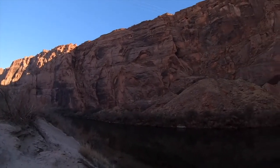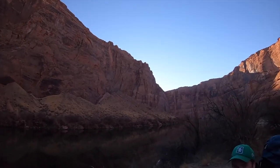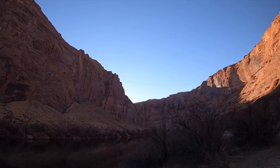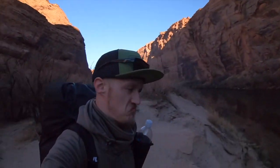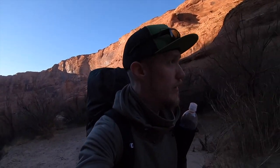Well, here we are, beautiful Colorado River. Pretty solid echoes. Pretty solid. We're just trying to decide where we want to set up. I think we're going to have a little lunch right now and then maybe just hike around a little bit more here and try to see what other cool stuff we can find. But pretty dope.